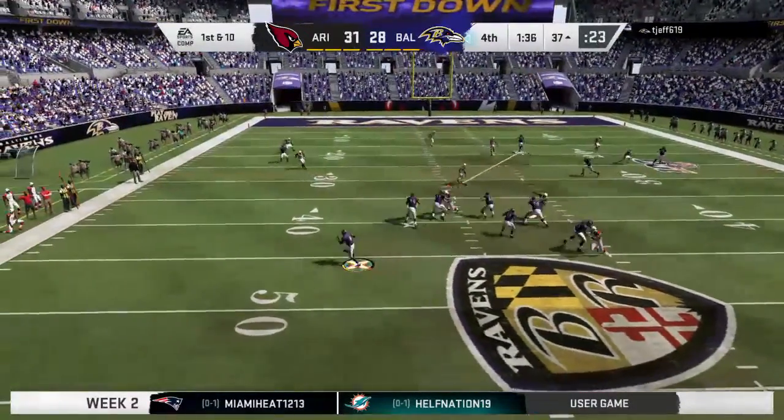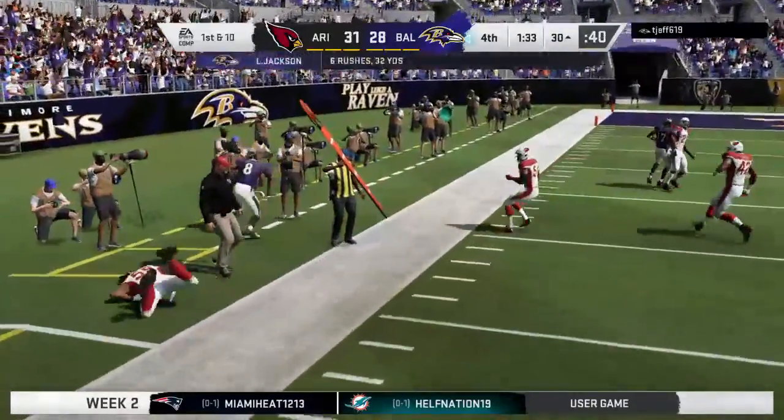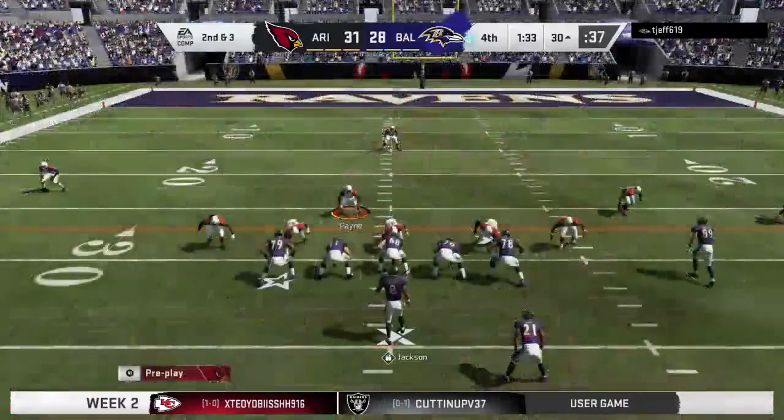Now Jackson. Dancing to his left. He's going to take off with it. Nice work to get 7 out of that, and it's 2nd down.